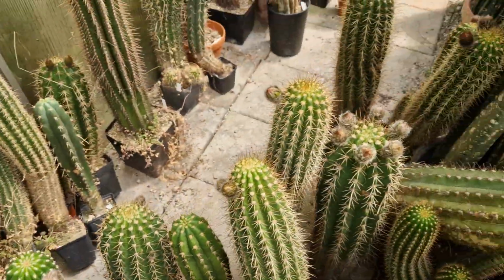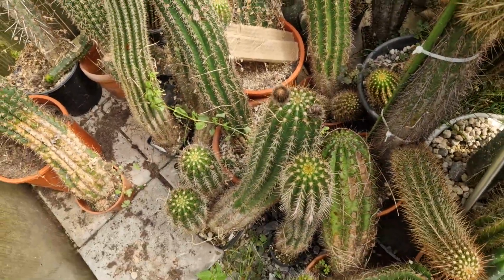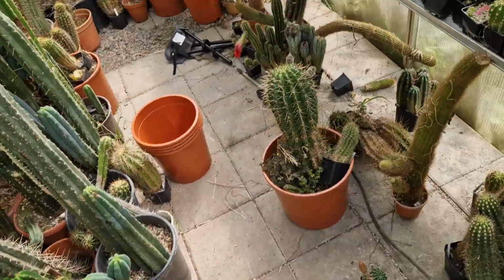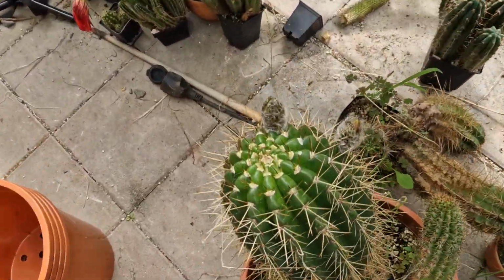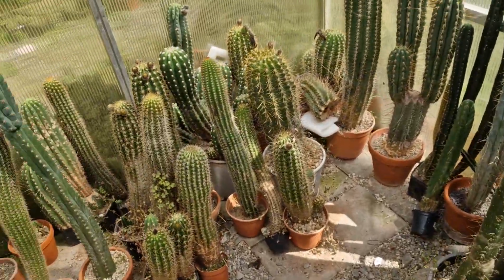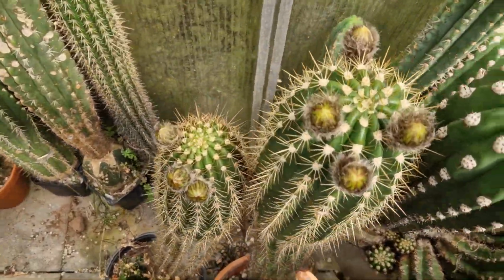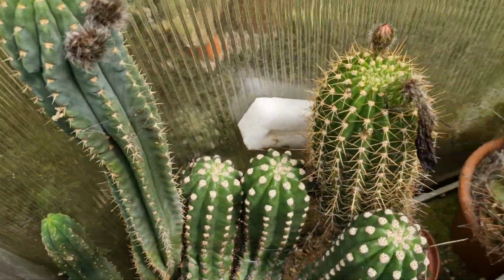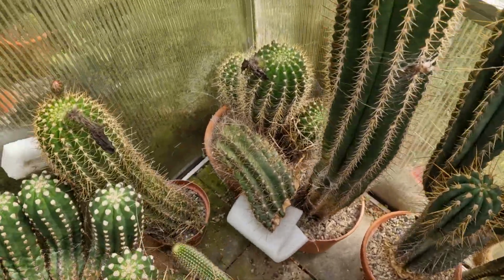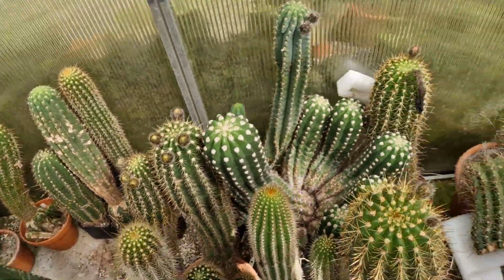I'm just overwhelmed again with all the flower buds that suddenly start to develop. Why can't they take the time to split it up evenly? You know, I would just love to do 2 or 3 every day. But nope, we will get a lot at once again. So yeah, I'm not really happy, but it's what it is.